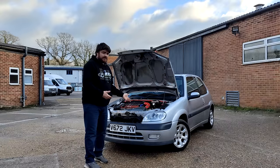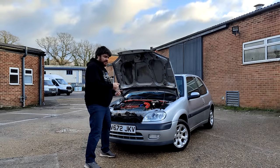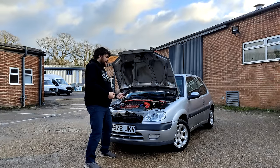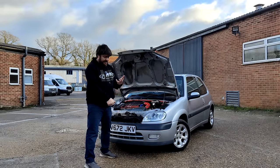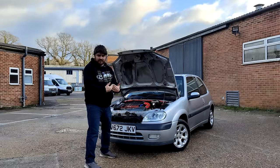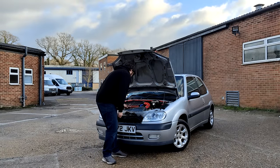So although the gearing's shorter, you've got another 1,000 revs to play with, which means you can make the gearing shorter, rev a bit higher to make up that difference, and with the shorter gearing, it will give you quicker acceleration. The gear ratios in a VTS and a VTR are actually the same as an AXGT and a 106 Rally and everything. It's just they've all got different length final drives. That's the only difference.